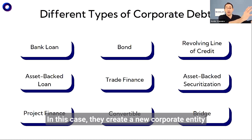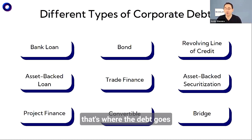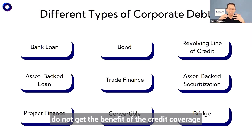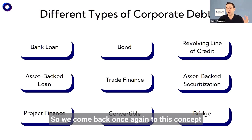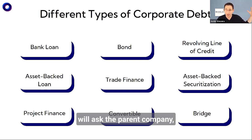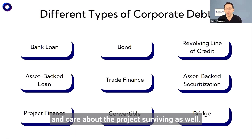In this case, they create a new corporate entity, and that is where the funding goes. That's where the debt goes in order to build that hotel. Obviously, project finance comes with a higher interest rate because the lenders to a project finance do not get the benefit of the credit coverage of the rest of the organization. So we come back once again to this concept of risk return and how to think about it. Oftentimes, the lenders in project finance will ask the parent company, the hotel company in this case, to fund a bunch of equity into the other entity to make sure that they have skin in the game and care about the project surviving as well.